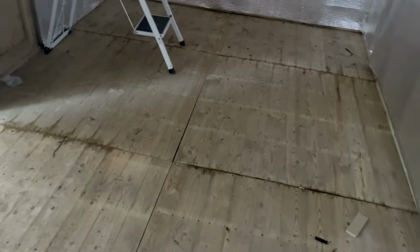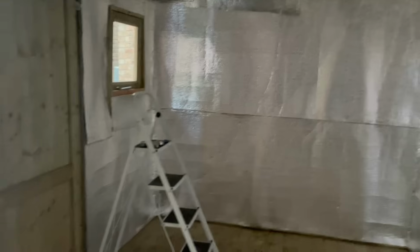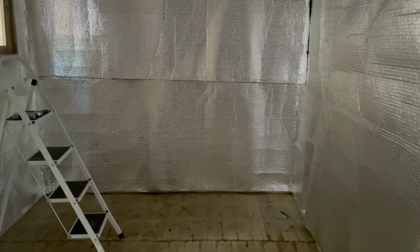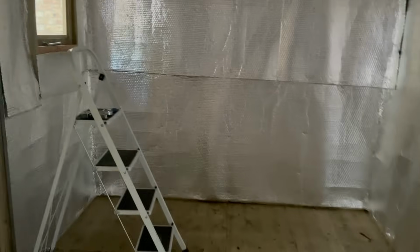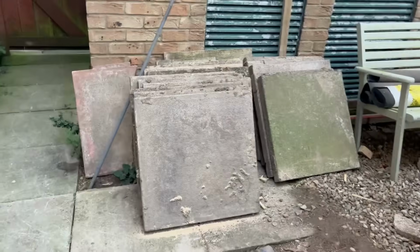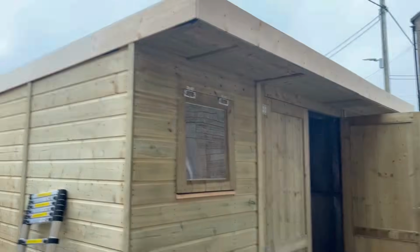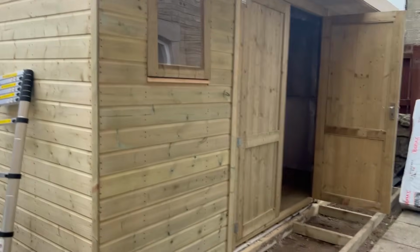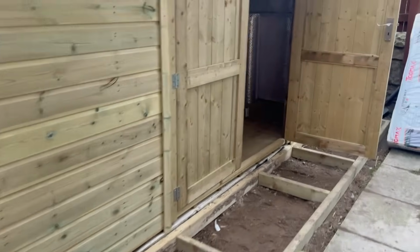You can't complain. But yeah, I will be insulating the floor as well just before they put the laminate flooring down. Obviously I don't want to put this down now because it'll just get dirty and plaster all over it, so I will wait until they've done that. But yes, it's done, and I'm just happy it's done. The garden's obviously in a bit of a mess now. I've got to get rid of those. But yeah, they're classing that as 10 foot with that roof. But it is what it is.